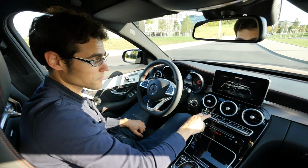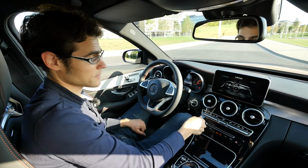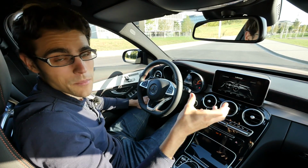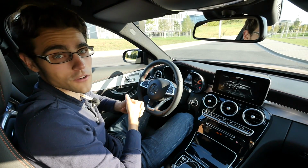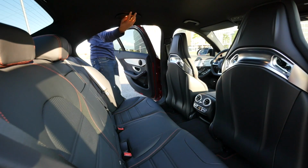However, also these buttons here, also shown you in the S-Class Coupe review, for example, these buttons are always the same. I mean, it's of course just logical that they pick the same elements for different car models, that they also save cost then with it. Let's now check the rear compartment.